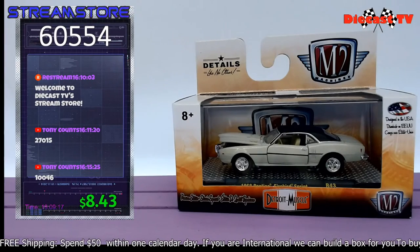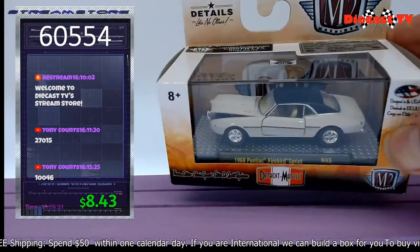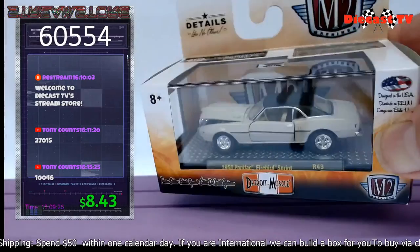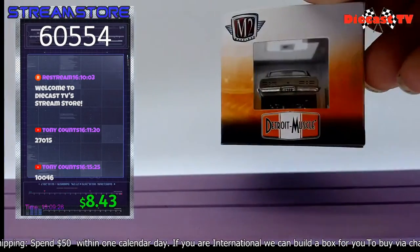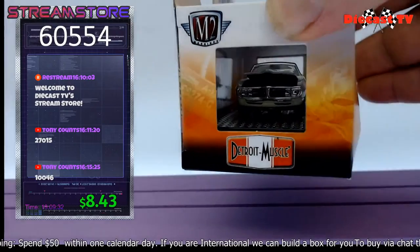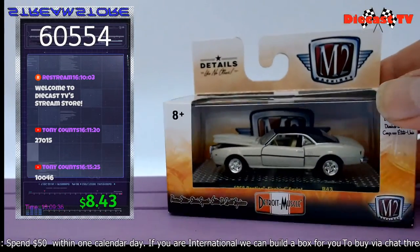M2 Machines Killer Detroit Muscle. Look out, this 1968 Pontiac Firebird Sprint, killer car. You can see the back of it right there. You can see the front of it. Beautiful Pontiac Firebird. Remember that front? Awesome, baby. Only 7,000 produced pieces in the world.